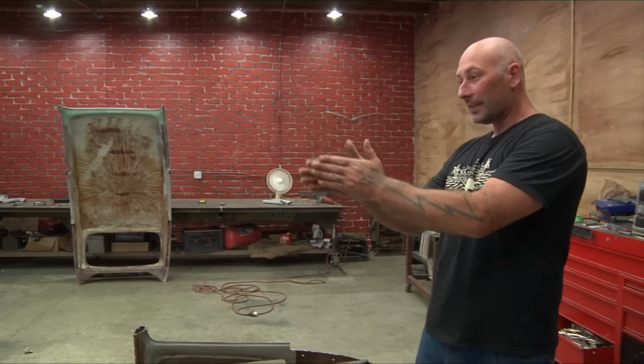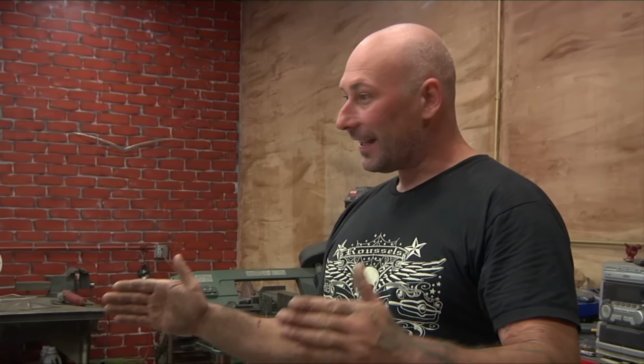Most people will split the roof and make it wider to take care of that, but I like the idea of making the car smaller. Narrowing the body is really fast because you don't have to cut through that big dome in the roof. That's a huge welding procedure. Narrowing the body makes it fast.